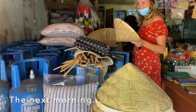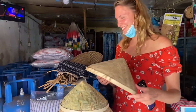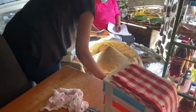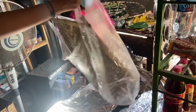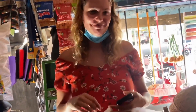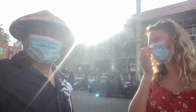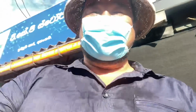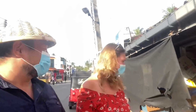Kristina's super excited. She found these baskets she's been looking for. Now we have a house. So we got beautiful baskets. Thank you so much. Okay, let's go. It's hot out. So now, fit in, guys. It's actually really good against the sun.